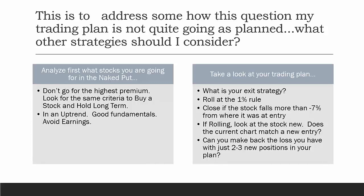Does the current chart match what you would use for a new entry and new neutral to bullish sentiment? And then, of course, evaluate, can you make back the loss you're taking on this position with just 2 to 3 new positions in your trading plan, whether you're going 14 days, 20 days out, or next expiration. If you can make back that loss with 2 of the trades that are 30 days out, keep your same trading plan, take the loss on this one, open your 4 or 5 trades for the next cycle. If 4 out of 5 are profitable in that case, you've made back the loss on this one, a little profit, and you can look to evaluate that other one that didn't go in your direction.